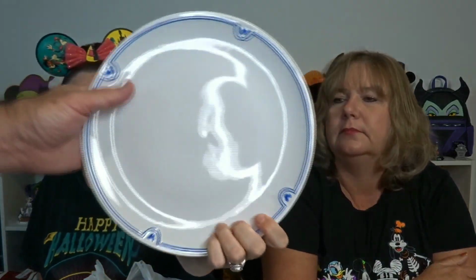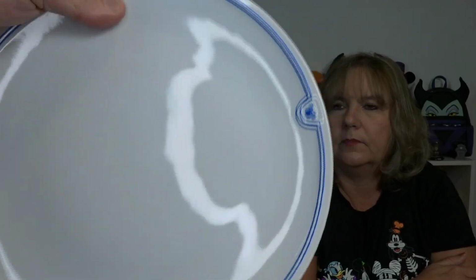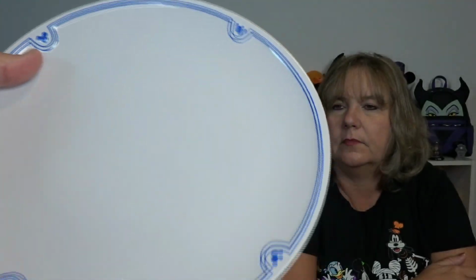And because I scope every aisle, I found these. So we found the blue Mickey head plates. We ended up buying 6 total for ourselves, so these are now our new dinner plates. I thought we got 8. Oh, 8, yeah, because then we found more.